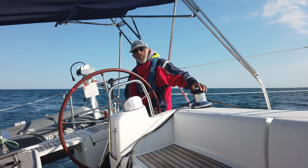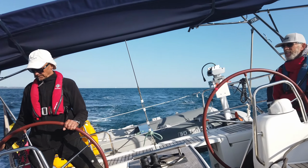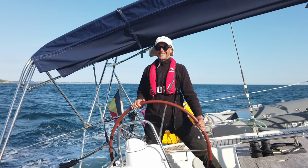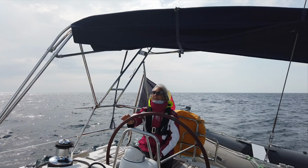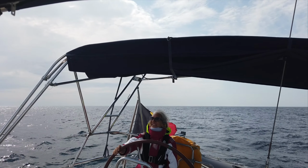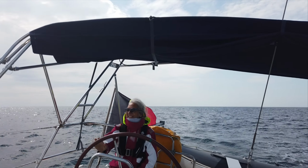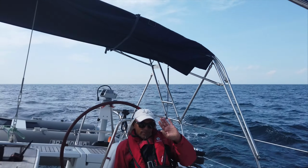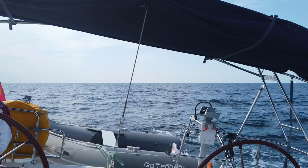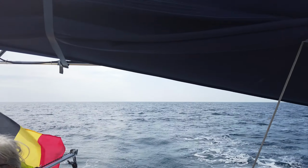We're moving. And look who's the most happy of all of us. A big grin on his face. He's steering the boat. Somebody is on watch, whilst everybody else is relaxing. Thomas is relaxing. And I'll give you a bit of a view of the ocean. It's going to be a bit windy, so that's okay.